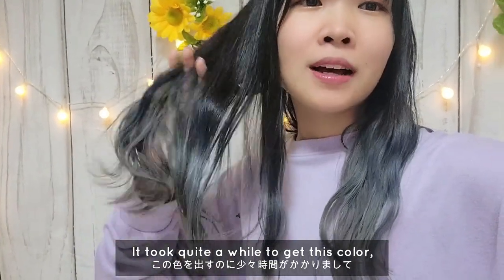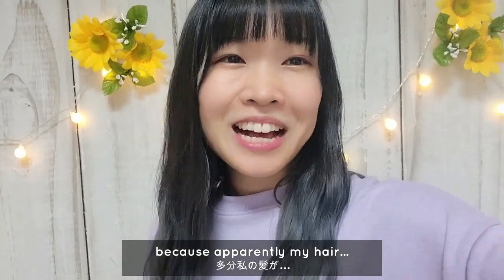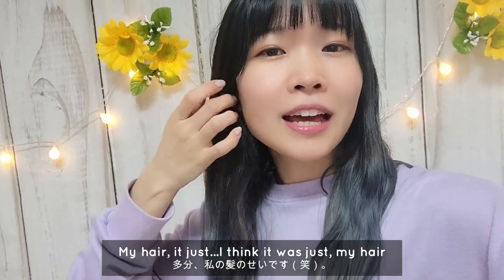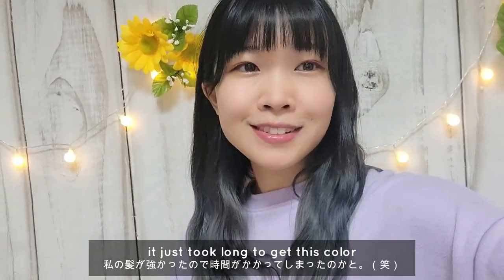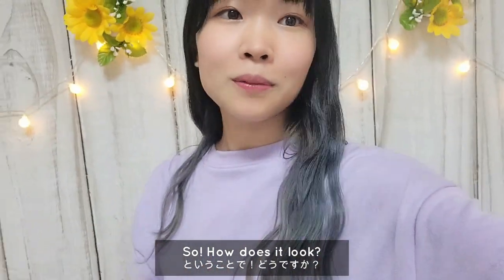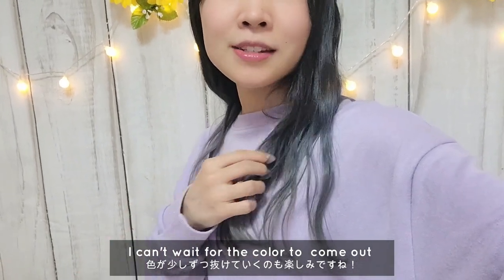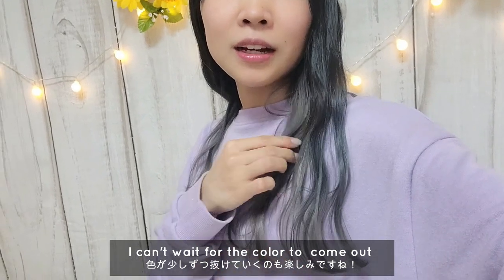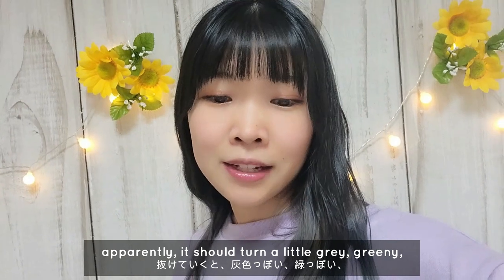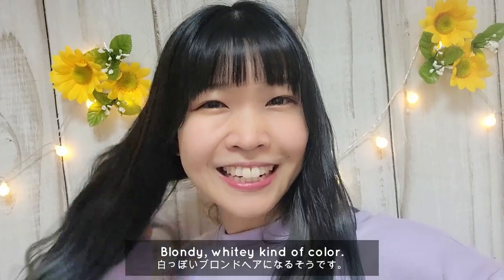It took quite a while to get this color, because apparently my hair just took long to get the previous color out. So how does it look? I think it looks pretty good. I can't wait for the color to come out, and apparently it should turn a little gray, greeny, blondy, whitey kind of color.